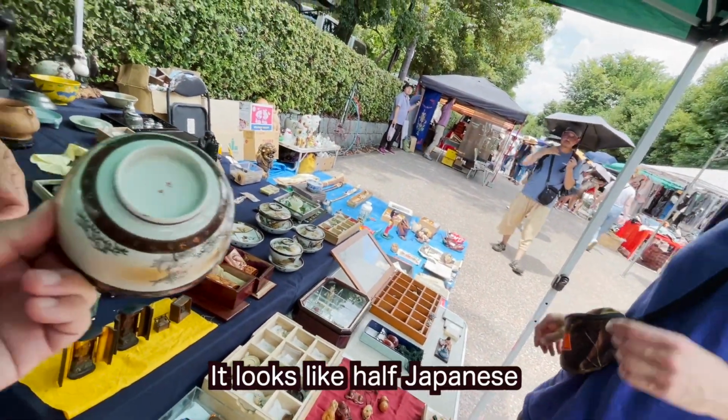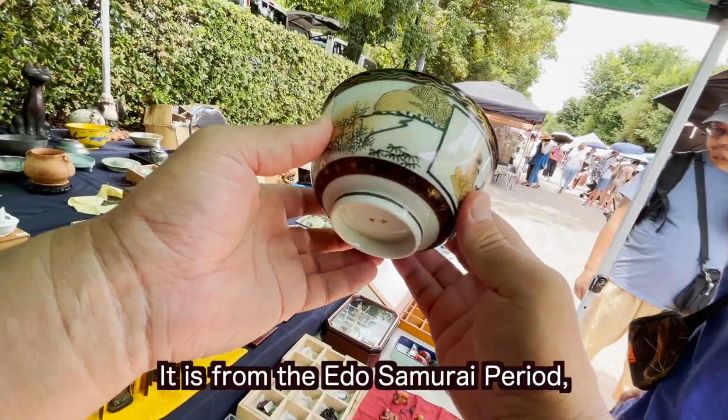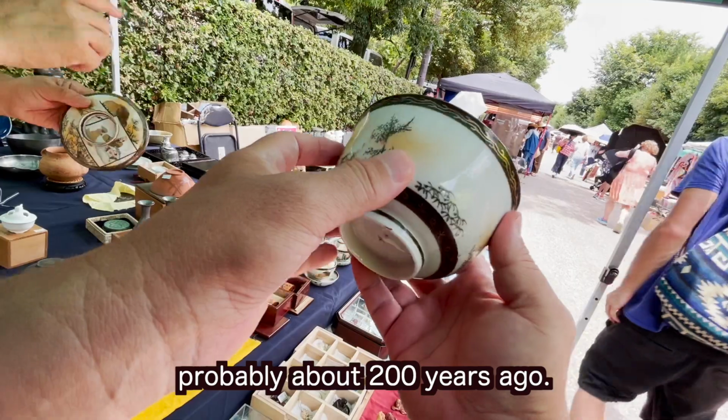It looks like half Japanese and half Chinese. It's from Edo Samurai period, probably about 200 years ago.